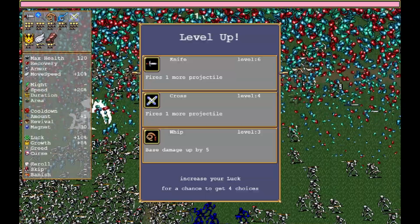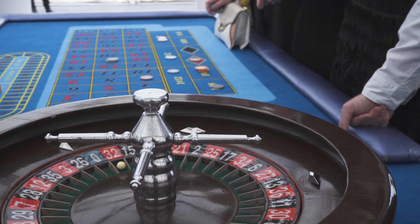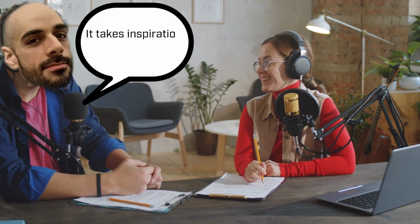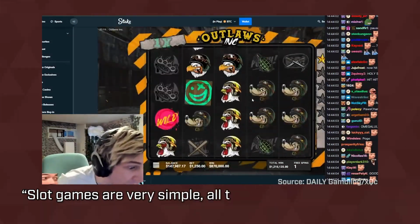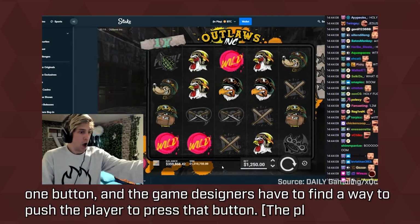And this addictiveness didn't happen by accident. You see, Ponkel has a background as a software developer in the gambling industry, and he wanted to build a game using the tips and tricks he learned along the way. In an interview, Ponkel explained how the game takes inspiration from slot machines, saying, quote, "Slot machines are very simple. All the player has to do is press one button, and the game designers have to find a way to push the player to press that button.